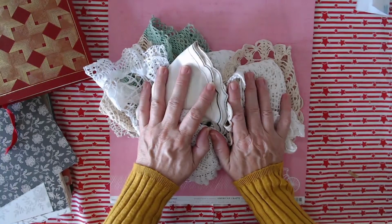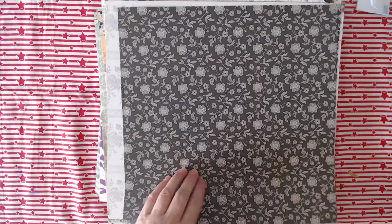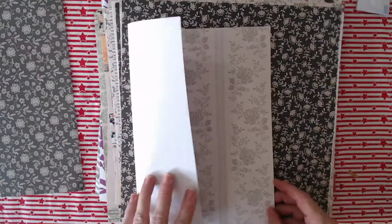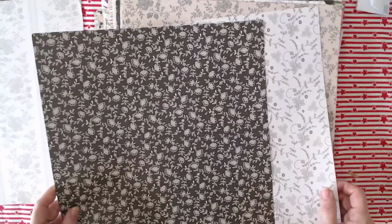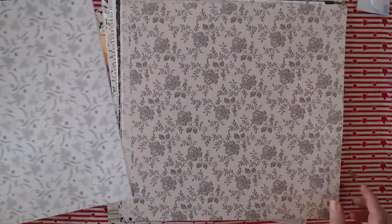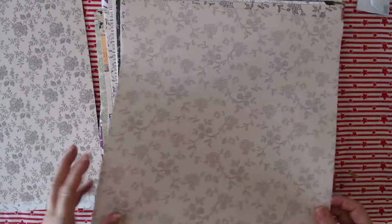So that was my doily haul. Let's get back to the papers. So no surprise, you just saw that with a doily on top of it. And oh, this must be a black and white book these came out of. Oh, now these are lovely. I do love black, white, red and grey combination. I'm not as keen on the beige background with it, but it's still quite nice with the beige and grey.